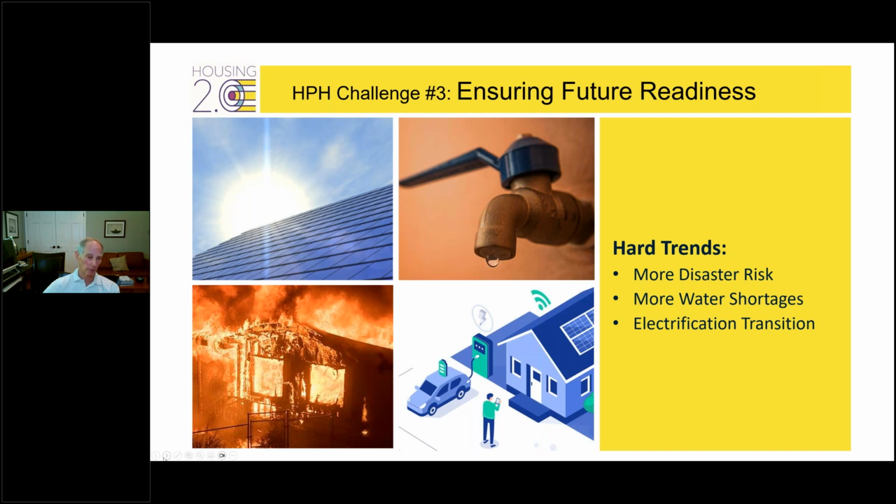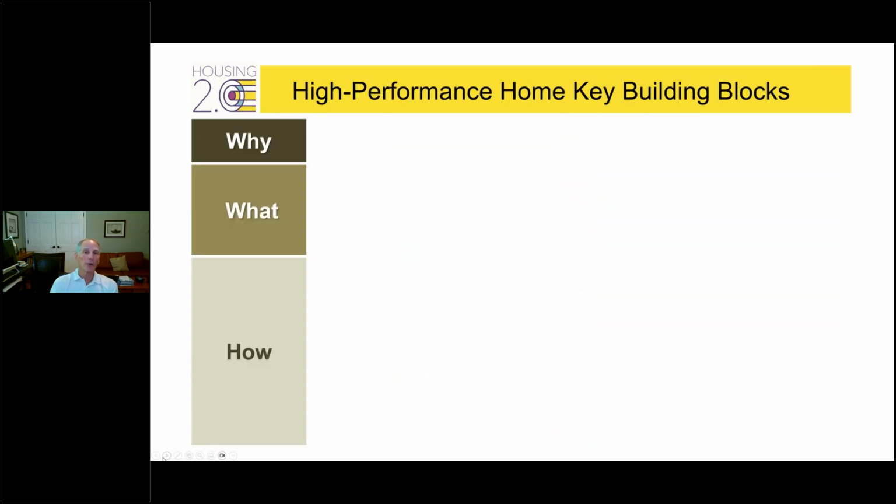Water shortages are part and parcel of the droughts and the ever decreasing water supplies that we have. And the electrification transition is a full-on movement to all electric buildings that we're already in the middle of. So we have to be ready for those hard trends. So all this informs the building blocks for high performance.